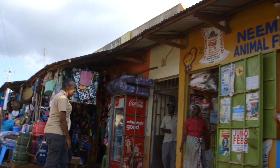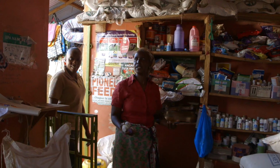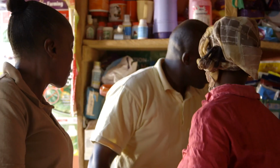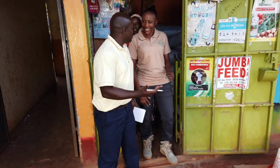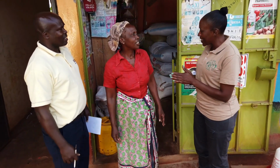Albert wants to take a look at Nessy's shop. If Nessy wants to get a loan, then Albert first needs to check out how her business is getting on to see if she qualifies. And I think he's impressed. What do you think, Albert? She's doing a fantastic job. Very nice. Quite commendable. Congratulations. Thank you so much.